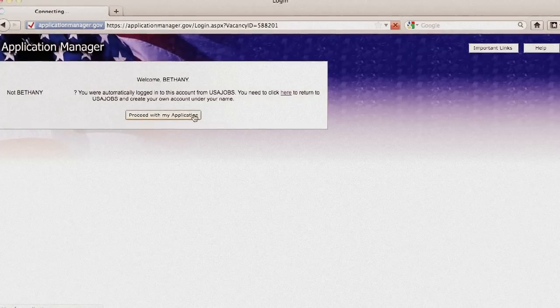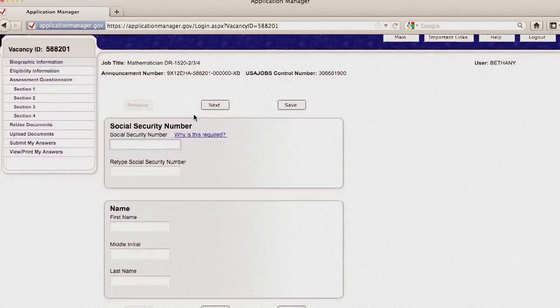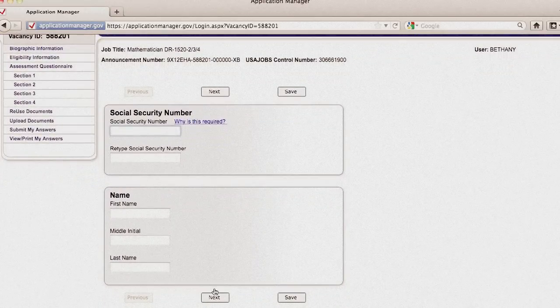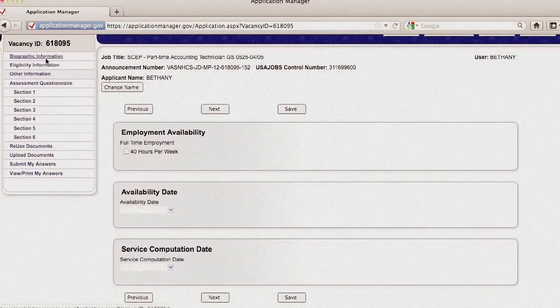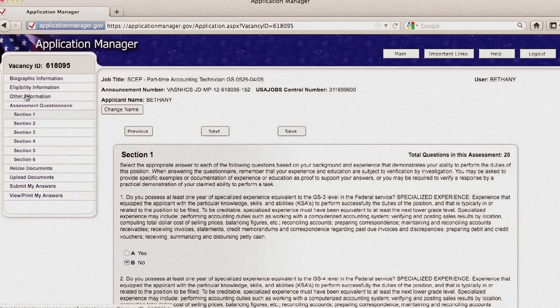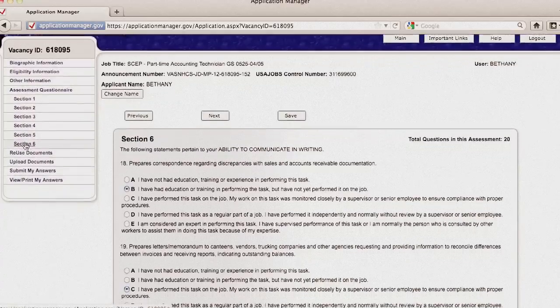Most of your information from your USA Jobs account will automatically populate into the required fields. Double-check the information listed and make any revisions necessary. To navigate to the next section, click Next. You will be required to answer an assessment questionnaire in order for USA Jobs to match up your qualifications with the requirements of the position. Choose the answers that best reflect your knowledge and ability.